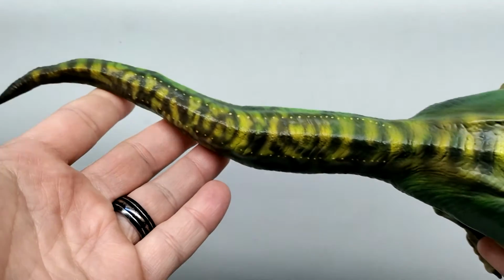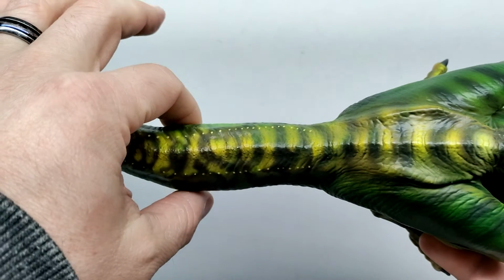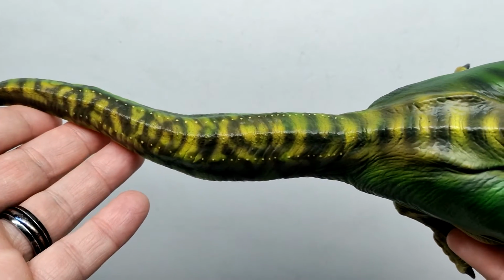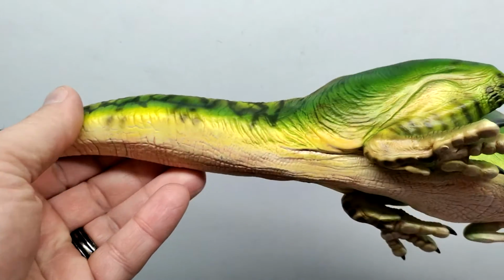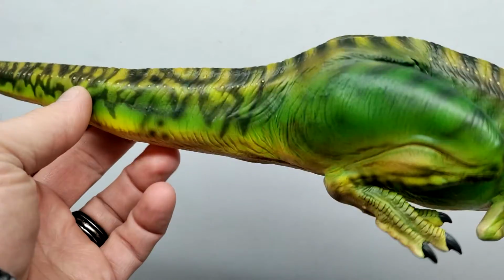There's also a nice curve to the tail as you lead out, and of course, with the tail laying down, you can almost see how the skin is stretching out on the sides of the tail a little bit. That's so impressive, to catch little tiny details like that when it comes to the sculpt that I feel like most companies would neglect, whereas Dino Dream has captured that aspect perfectly.